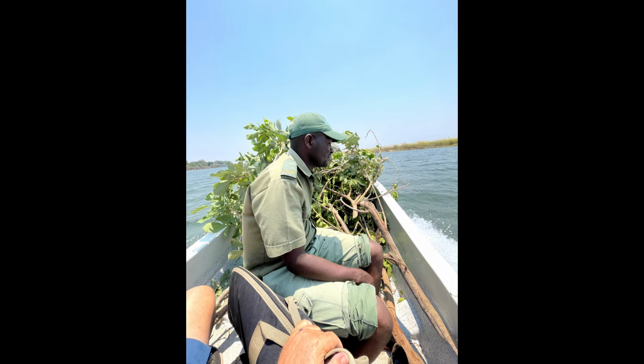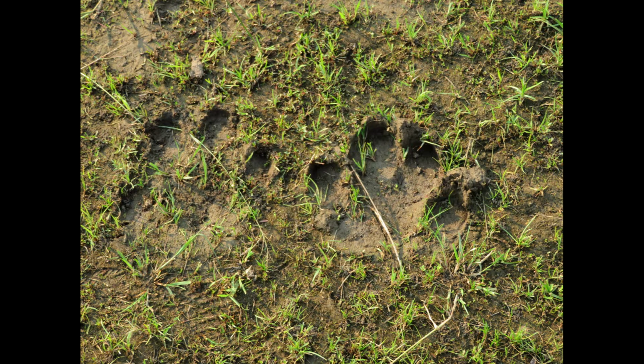So we had to cut some foliage on the bank and move it onto the island, because on the island you're restricted basically to reeds and maybe a couple of big trees. So there's not a lot of foliage to use to build that blind. And then, as I said, once you get to that island, you need to be careful. There are fresh hippo tracks everywhere, so they're going to be there. You just need to be really careful and mind them.